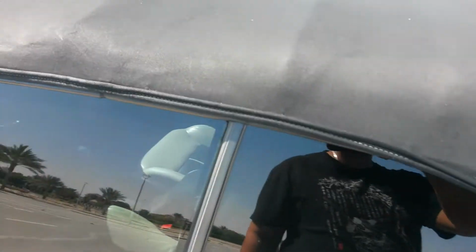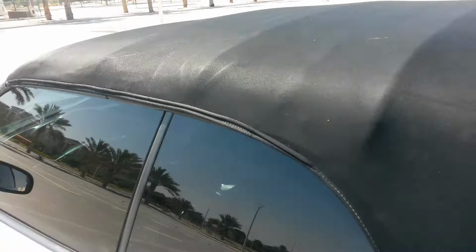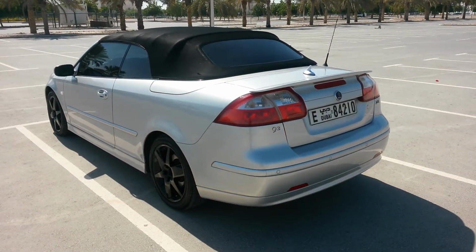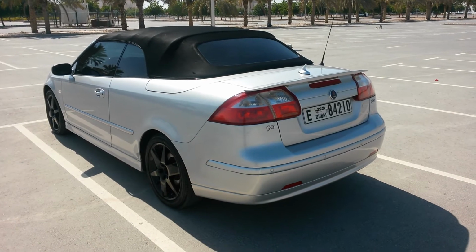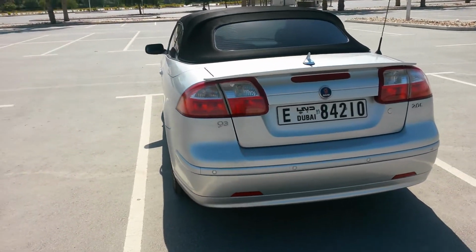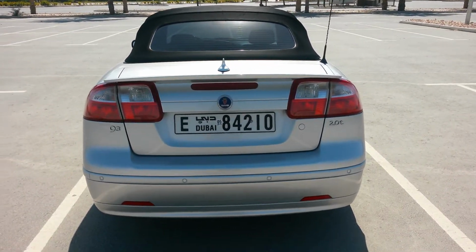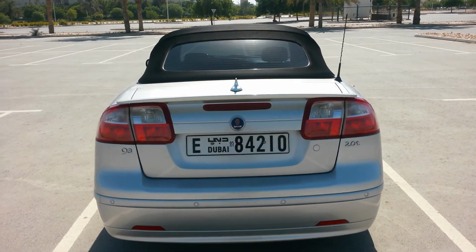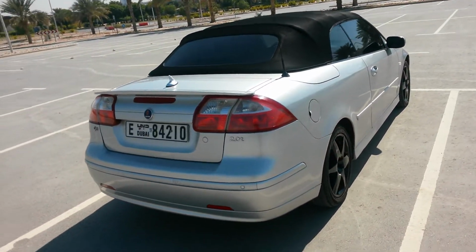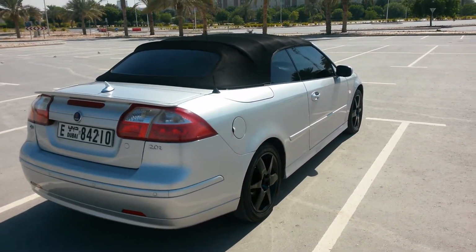The roof, as you can see, is in absolutely brilliant order, and we'll demonstrate that, of course, going up and down and working as it should. On the rear of the car, again, the rear bump strips have too been color coordinated, the factory reversing sensors. Even the little aerial that sits on the boot has also had a touch of the silver paint to ensure it doesn't break the lines of this absolutely gorgeous vehicle.